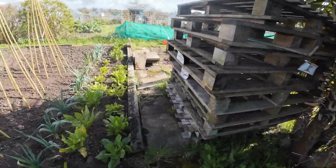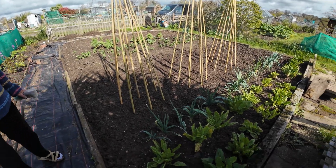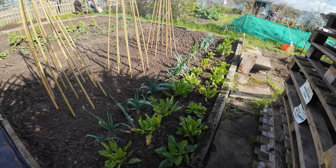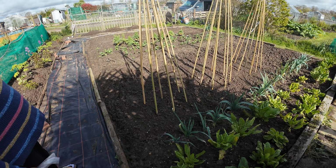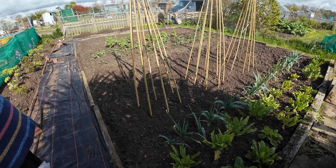But look at all this now. Look at these beds where now we're coming up. That's spinach all the way along here, and leeks. And we've got a few leeks down there as well. And you put some canes there. The canes are ready for French beans. French beans, yes.